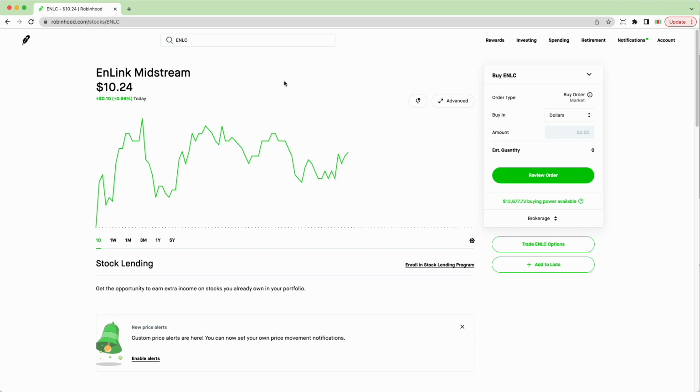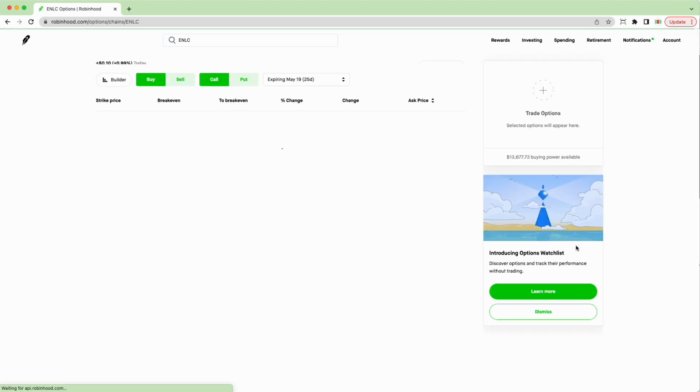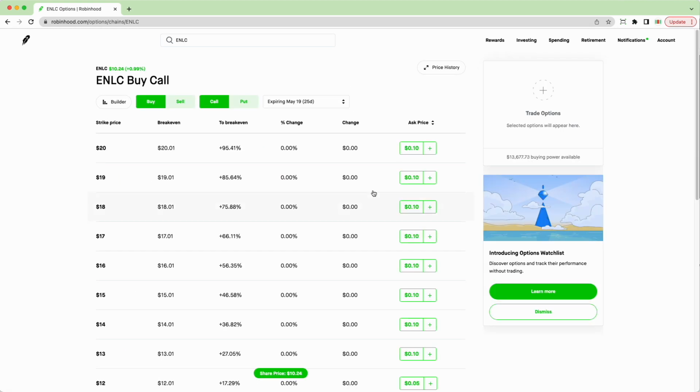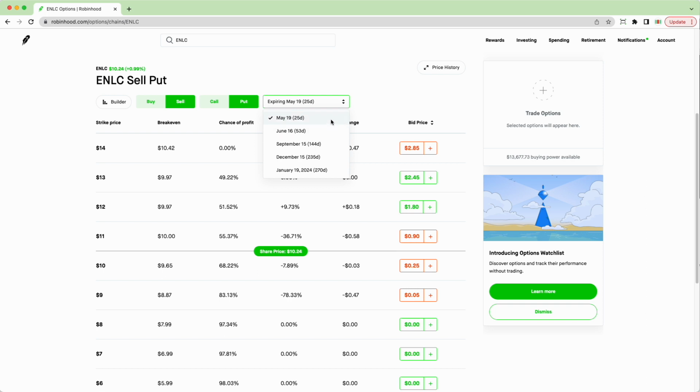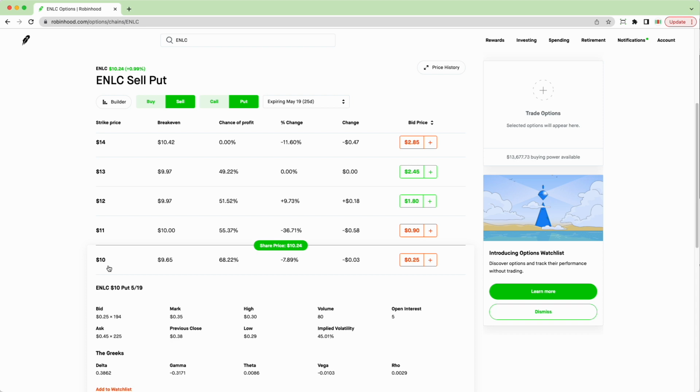So I'm taking a look at ENLC on my trading platform, and now I want to take a look at the options chain. So I'm going to press this button here that says Trade ENLC Options. I'm interested in selling a cash secured put, so I'm going to press sell and then put and pick an expiration date of May 19th. And here we can see the option chain for May 19th. And if I use the $10 strike price, it's currently paying 25 cents per share as an option premium.